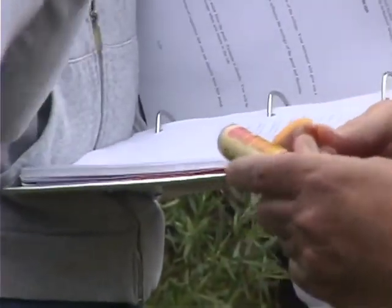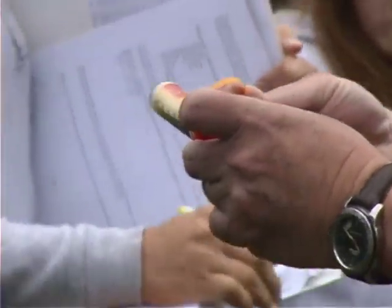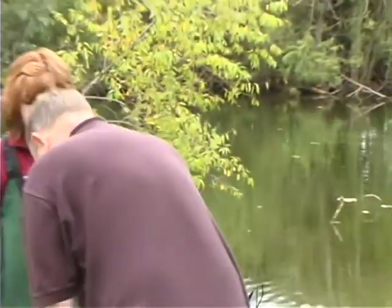Probably like 11. No, this. Oh, 5? It's between 5 and 6. It's about 5.5. Okay, so we have pH levels.